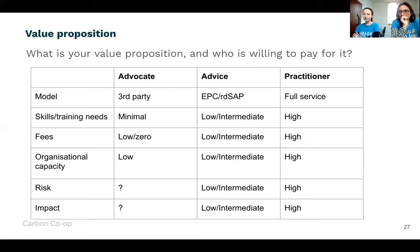There's limited risk in being an advocate, but there is reputational risk. What if you're advocating for a partner who then turns out to be not great at delivery for all sorts of reasons? Maybe you don't have the technical capacity to understand their level of quality, and so you can get caught out. Obviously, there's a high level of risk in delivering a full service yourself, but the impact is higher there as well. And that's why I've questioned the impact for an advocate. Possibly you're having impact by generating something for a third party. But what your value proposition is, what you're trying to deliver, has an impact on capacity and skills and learning and all that sort of stuff.